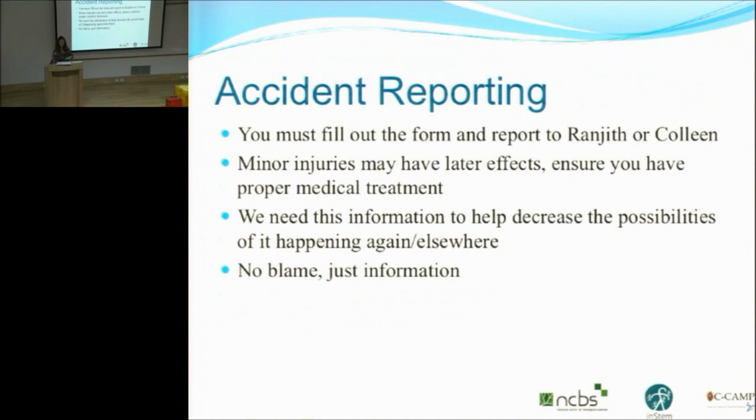Okay, as I mentioned earlier, but I like to reinforce it, the accident report form. You need to fill this out for anything that happens that's extraordinary, okay? Feel comfortable doing this. We're not going to blame you. We need the education. We want you safe.